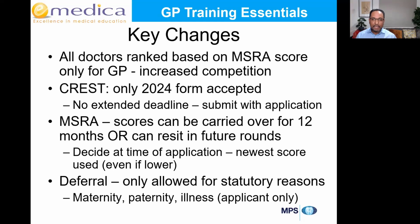Previously for GP, there was an option to say, I haven't got it now, but I will have it within the next couple of months. And you could submit it after. That's not possible anymore. If you don't have it at the time of application, your application will be withdrawn. So if you need CREST, please start getting it signed now.